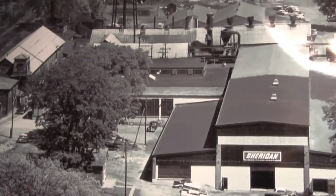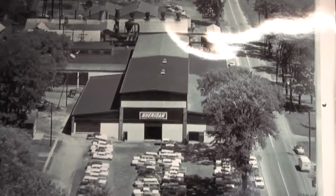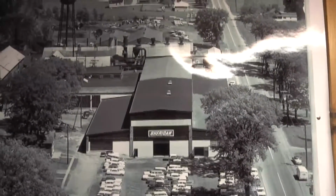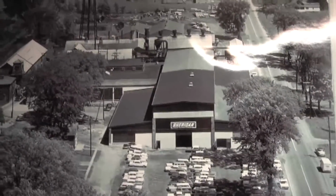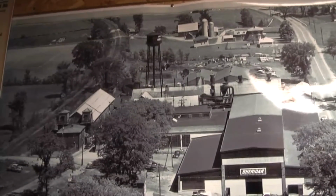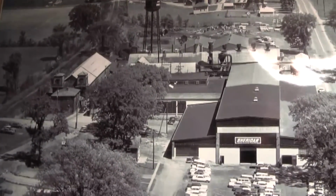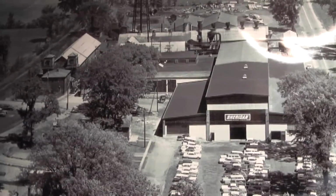So this is our look at the Sheridan Company, and this picture was taken in the early 1960s. At that point in time, Elm Street was still a main road. This was Route 11. It took you into Rouse's Point. So Route 11 went right through the village and tied up with Route 9, which also went through the village, and there was no northway. So it was a very, very busy area in downtown Champlain.